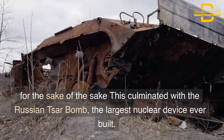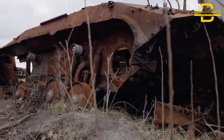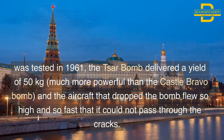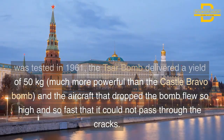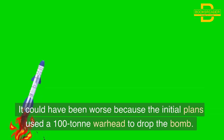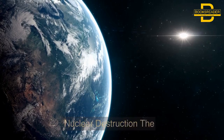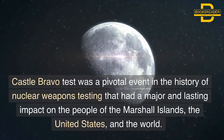This culminated with the Russian Tsar Bomba, the largest nuclear device ever built. When it was tested in 1961, the Tsar Bomba delivered a yield of 50 megatons, much more powerful than the Castle Bravo bomb, and the aircraft that dropped the bomb flew so high and so fast that it could barely escape the blast. It could have been worse, because the initial plans used a 100-megaton warhead. Nuclear destruction.